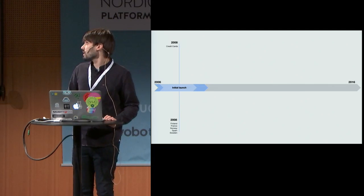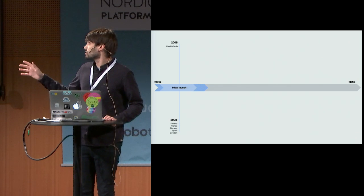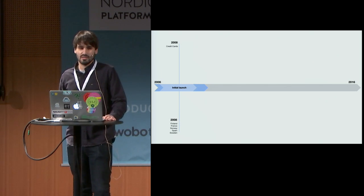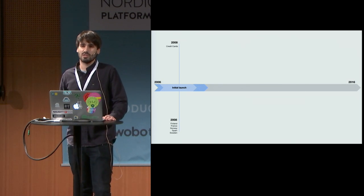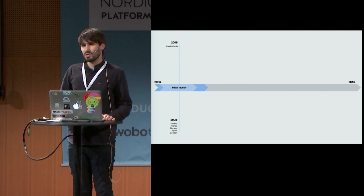So to start, let's look at how Spotify Payments has evolved over time, how we got to where we are today. So as you might already know, Spotify was developed by a small team here in Stockholm back in 2006. But it wasn't until late October 2008 that the application was successfully launched in 5 different markets, as you can see, mostly the Nordics, and we only accepted credit card payments.